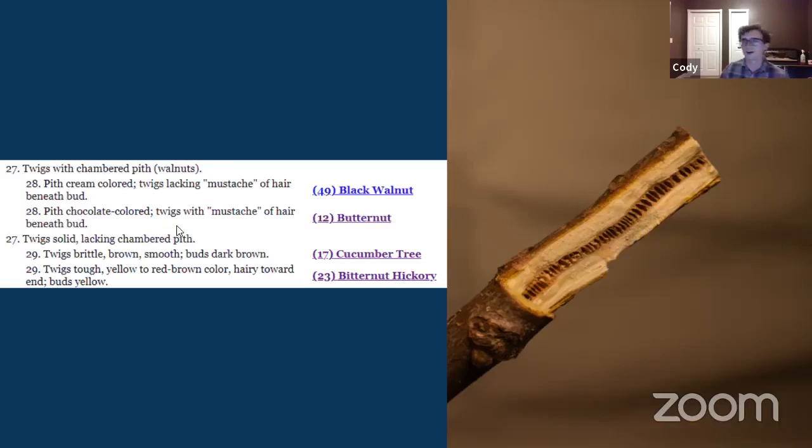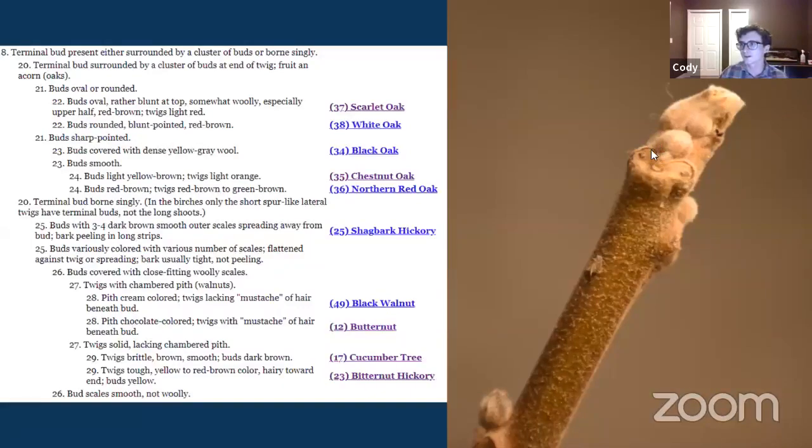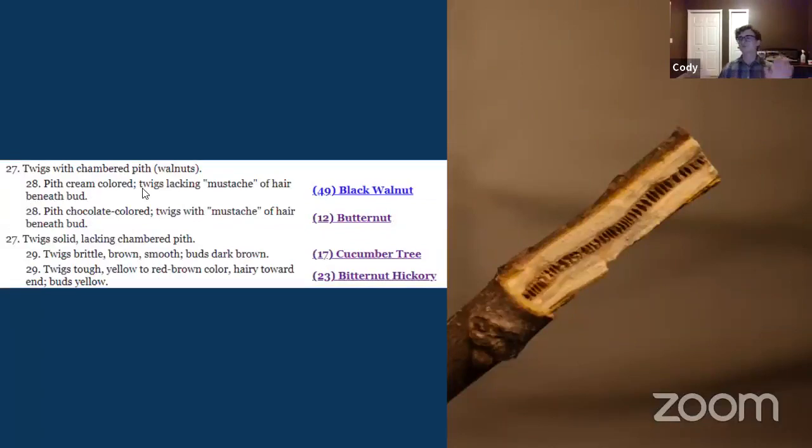And then I'm a little colorblind, so these are always difficult for me. Pith cream colored, twigs lacking a mustache of hair beneath the bud, or pith chocolate colored, twigs with mustache of hair. I don't know. Can somebody confirm if this is cream colored? I don't think this is particularly the color of cream. But if we go back, there is not a little mustache of hair under these buds. So when people set up these keys, you normally try to include multiple defining characters. So even if one of them is a little difficult to spot, you can use the other ones. So given that, I did get one yes in the chat. We're lacking that little mustache of hairs. We'll go with black walnut.